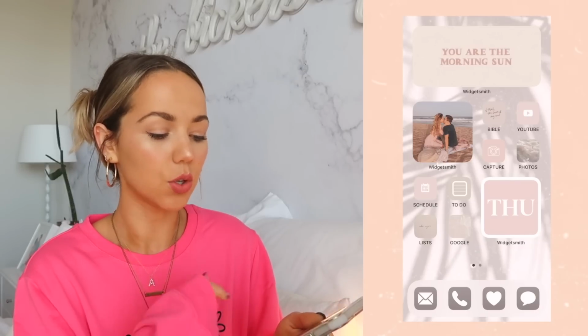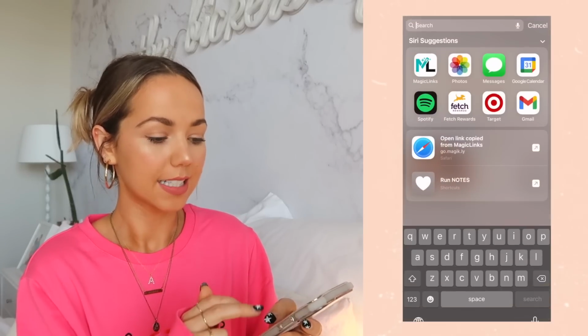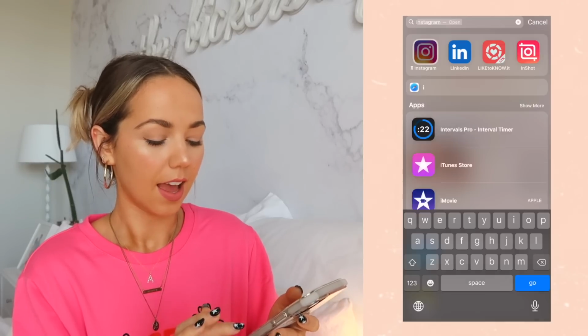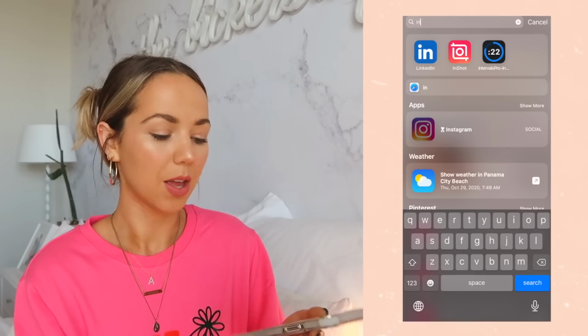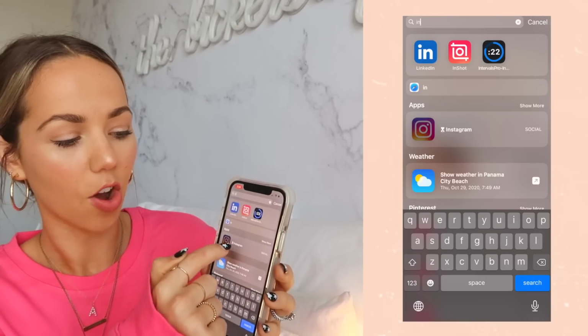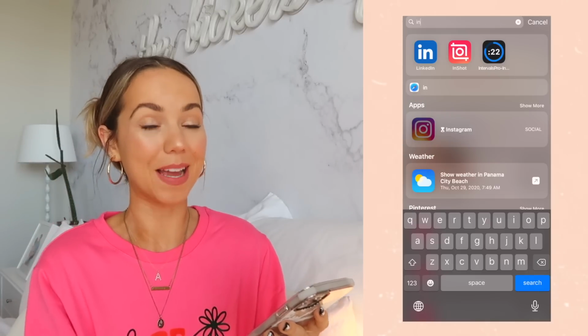And lots of times to get to my apps, I will just swipe down in order to type whatever one I'm looking for. So if I'm looking for Instagram, I will just type it and then it'll pop up, which as you can see, my Instagram app has the little time icon and it's faded because I set a time limit on Instagram and Facebook, which just helps me make sure I don't go on too much. So I'll talk more about that later.